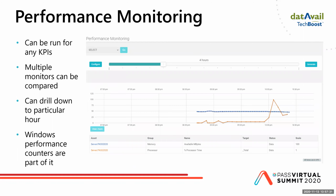The performance monitoring. Performance monitoring is basically the KPIs we looked at in the dashboard, and some more Windows performance counters if you are running via agent. So KPIs and some performance counters, if you are running via agent, can be added here into the performance monitoring screen. You can compare different KPIs in one screen.